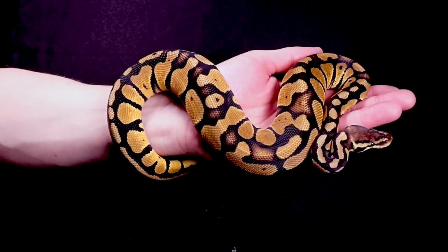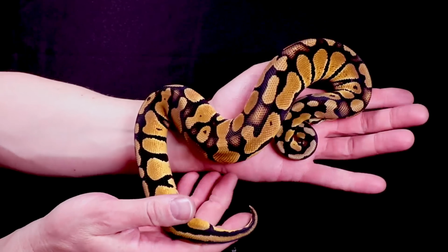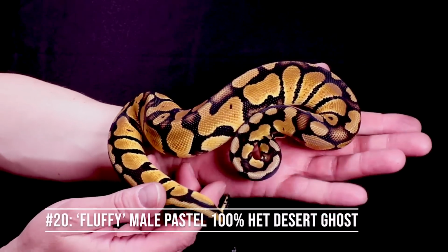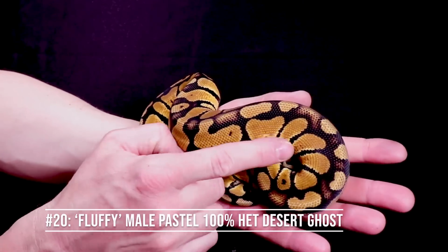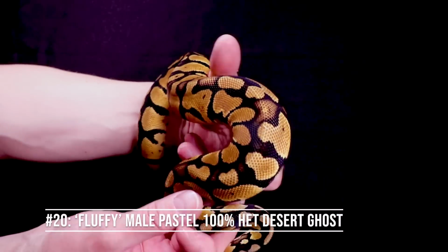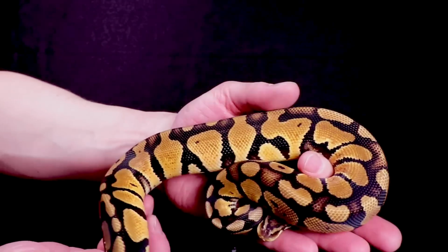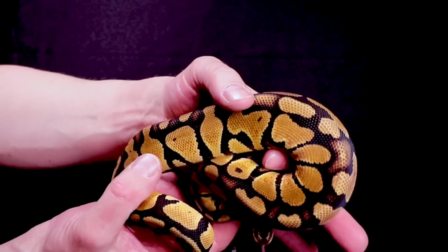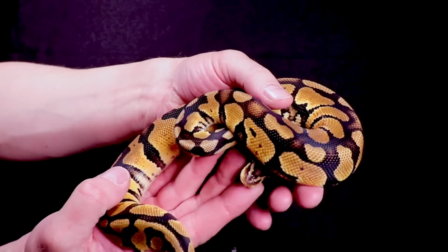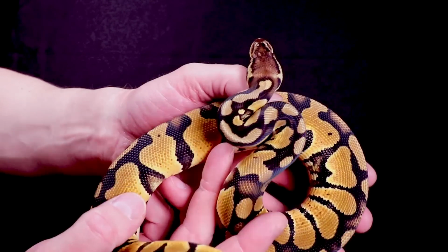All right, so take a look at this big old snake. We named this one Fluffy. Fluffy is a pastel. You can definitely see there's pastel in there that has a reduced pattern, and there's a lot of yellow. And usually pastels have green eyes. This one's also 100% het Desert Ghost too. I produced this breeding my pastel Desert Ghost to, I think, a Lemon Blast.